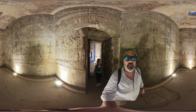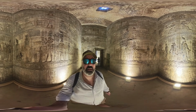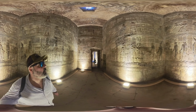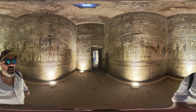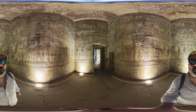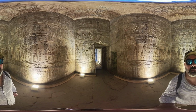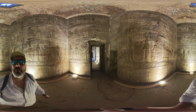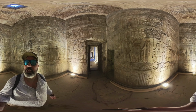There you go. It's quite nice because some of the art still has the colour in it, you can see. It's well worth having a guide with you at this temple, because there's a lot going on here, like a lot. And otherwise it just becomes a whole bunch of pictures and you won't really understand why and what is happening.